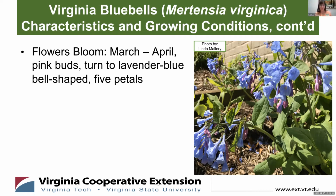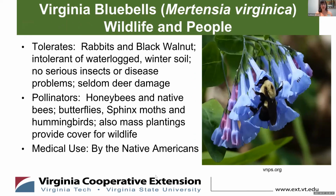Linda, I'm curious, how do these beautiful wildflowers benefit wildlife? I'm wondering, because those tube-like blossoms suggest to me they might even be pollinated by hummingbirds. Is that possible? They are indeed. Bluebells tolerate rabbits and black walnut. They are intolerant of waterlogged winter soil.